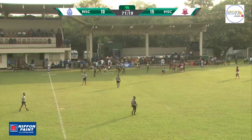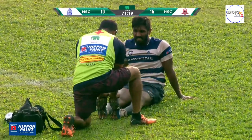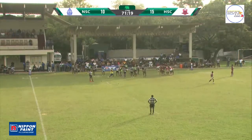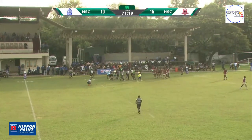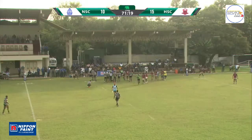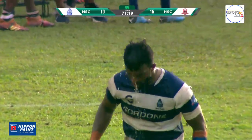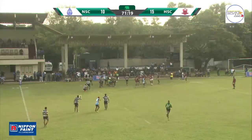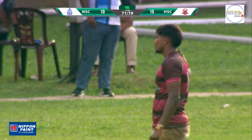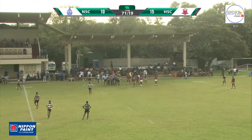Time off. Referee calls for time off. Mohsin Faleel, I think, having cramps, having had a wonderful game so far. Yeah, 20 minutes into play. Navy FC 10 points and Havelock FC 15. Players taking a water break. It isn't easy with this weather. So as you can see, this is Sandesh Jayavikrama, playing in the fly-half position.